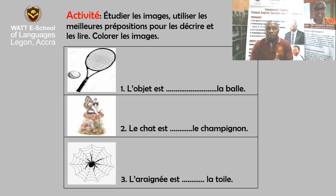You can see that the ball is à côté de, which is near. They're not close. Close means there's no space. Near, there is a small space. And au loin, far, more spaces.